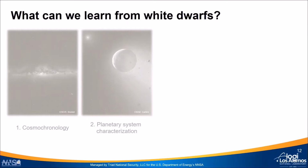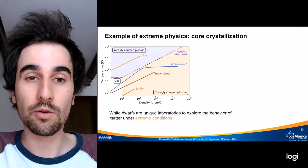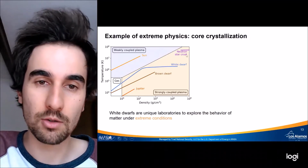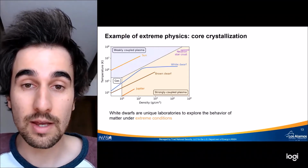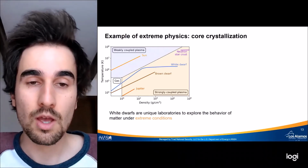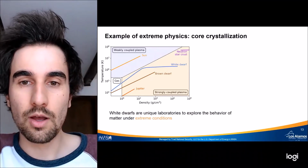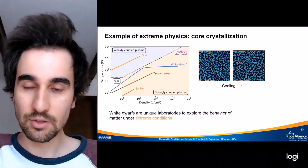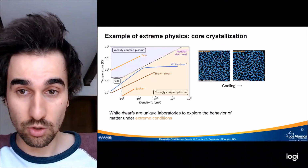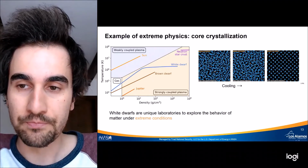Now, a third interesting thing that we can do with white dwarfs is that we can use them as laboratories for extreme physics. Because white dwarfs reach such extreme conditions, and in particular such extreme densities, we can use them to test physical theories that we cannot test in the lab on Earth. One of those theories concerns strongly coupled plasmas. It's predicted that if you cool down enough a very dense plasma, at some point the ions will be so correlated that they will be trapped into a lattice structure.